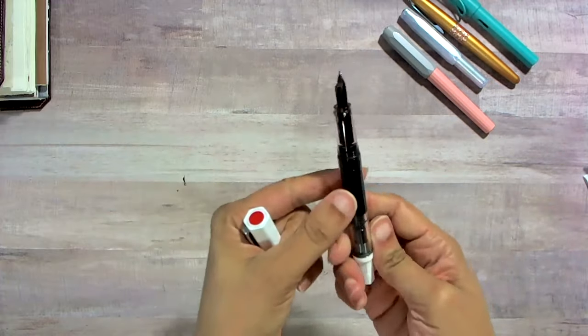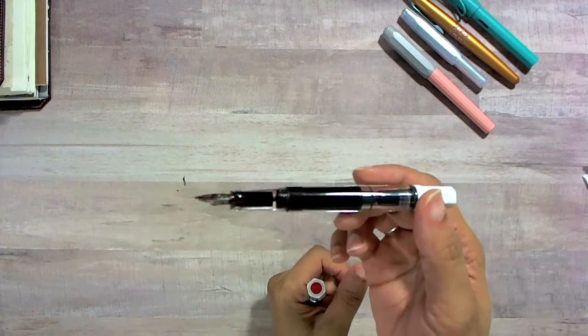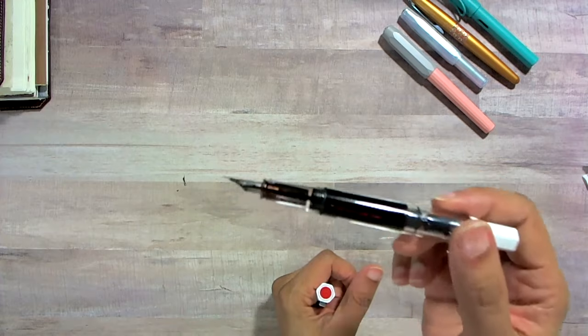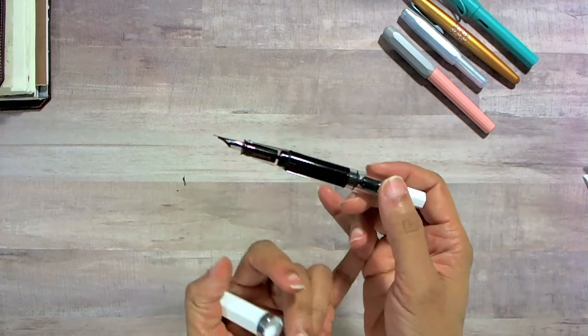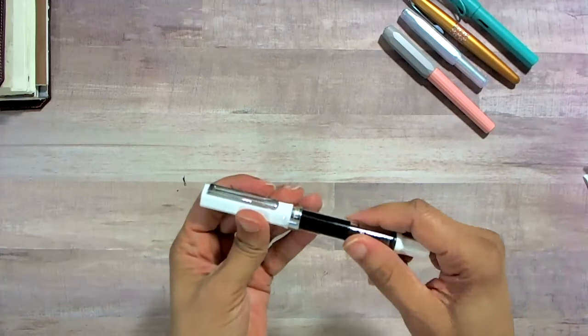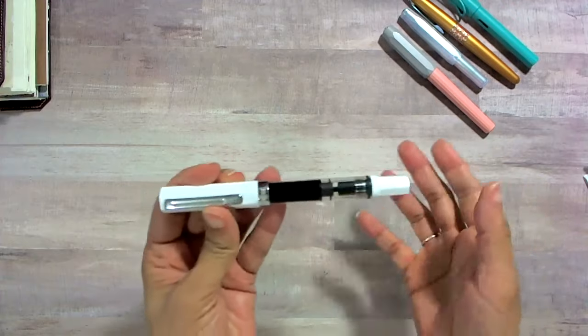And so I love that clear body. I love that I can see exactly how much ink. This thing can hold a lot of ink, a lot of ink. And so that's one of the things I love about it. The piston filling mechanism just makes you feel like you've elevated your pen game. And then this clear demonstrator is amazing because then you can see your ink.